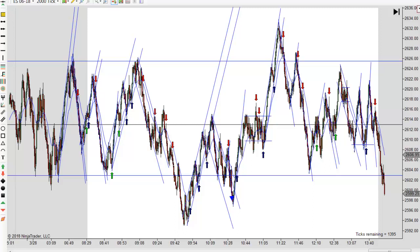And the best thing to do might be just to get on the sim on days like this, and especially if you're new to being live, don't risk it. Just get on the sim and practice trade it and see how you read it and get comfortable with it, because this is not a normal market. It's very unnormal, especially for the ES.